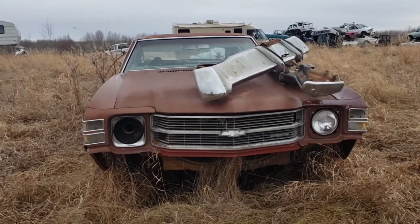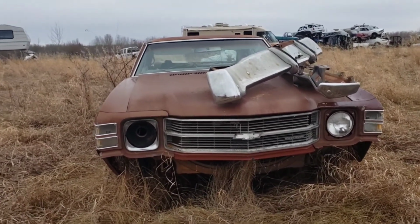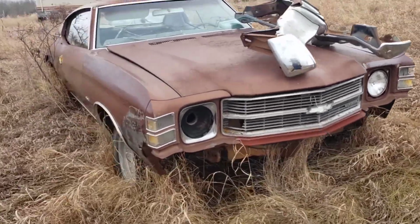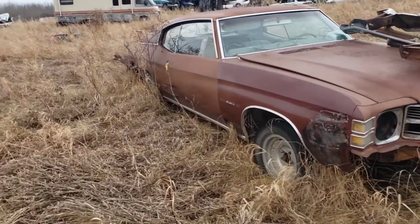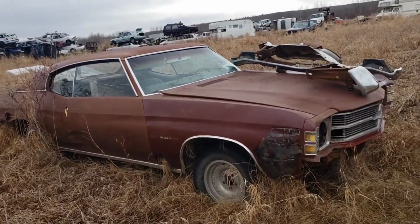I prefer the '70 front clip with the 1971-72 tail lights. When I do come back to grab this, I'll get a video posted of us grabbing this out of the field. And yeah, we'll get this thing all restored here. Replace all that sheet metal in the back. Any of the bad metal we'll cut and replace with new panels.